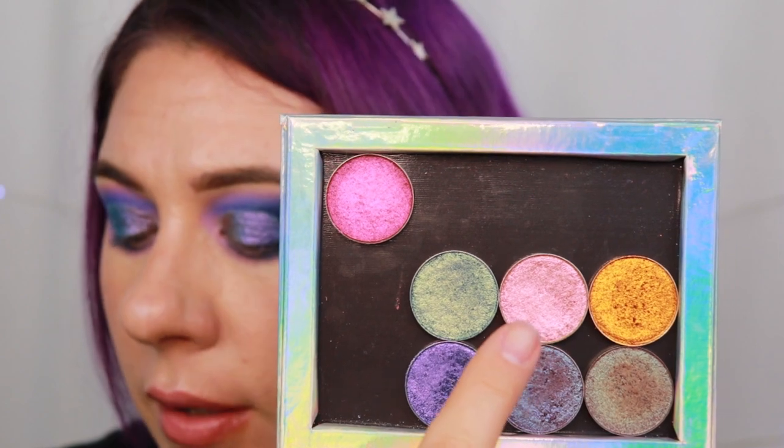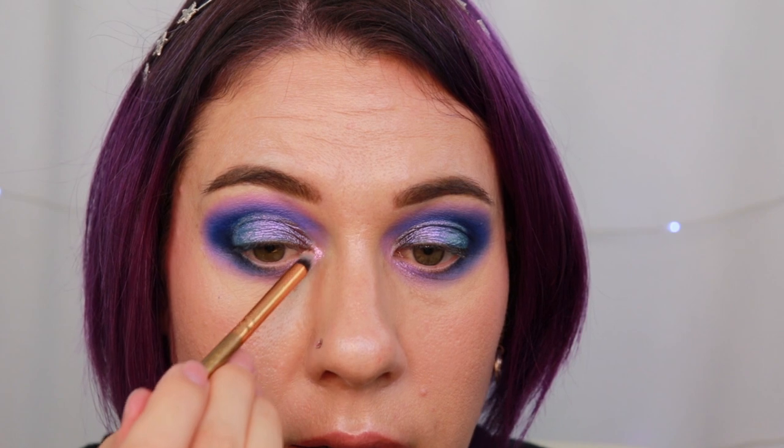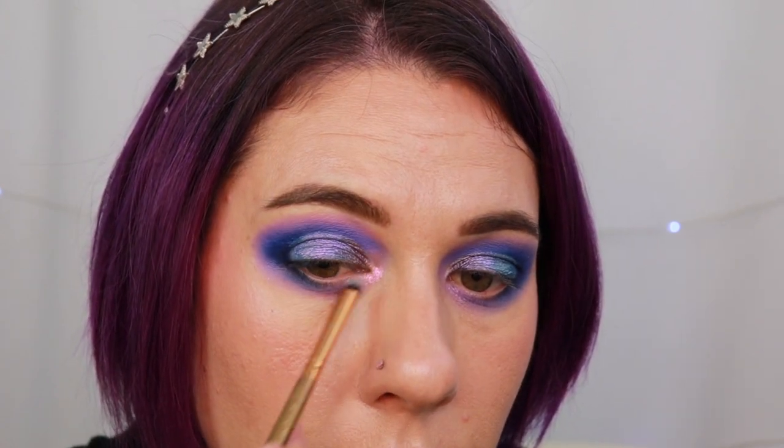For my inner corner, I think I'm going to go into this one, the Auriga. I think that's how you say it again. I'm not sure. I'm just going to pick that up on my little Luxie matte mini flat angled brush. This is the 111. And I'm not sure that this really goes with this look, but it's the lightest shade that I've got in here. Oh, and yeah, it goes just fine.